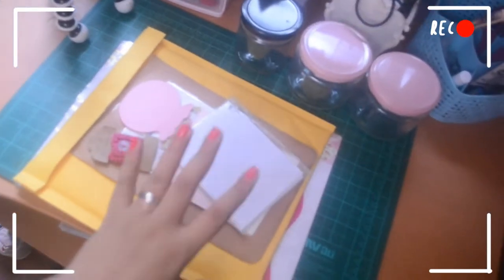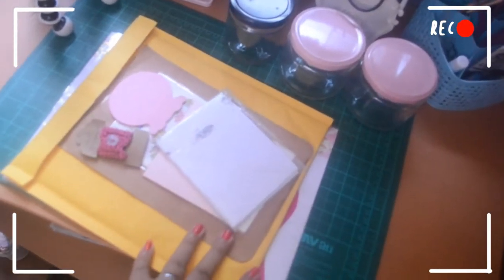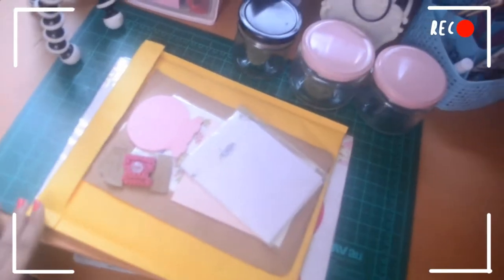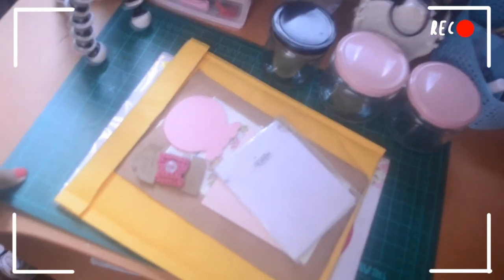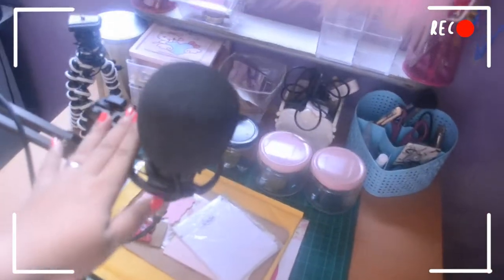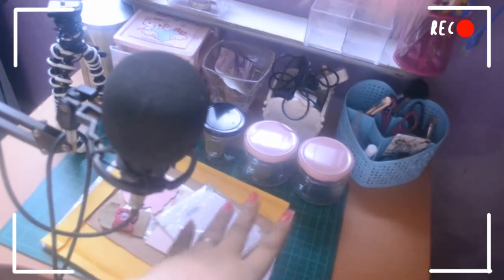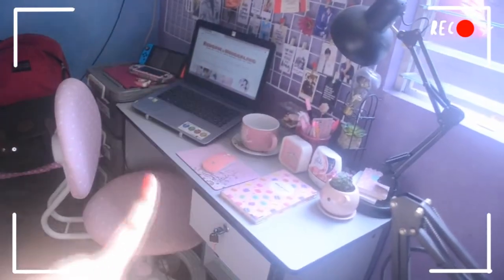Actually, there are items above the desk because I'm preparing for a pen pal with an anime version, which you can catch soon. And I have this crafting mat. I'm thinking of changing it to pink. Yeah, this is where my mic is. So this is actually the table where I do my unboxing videos. It's just beside my office table there. Let's get it.